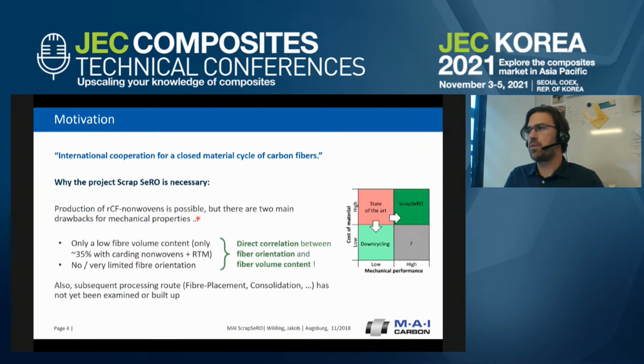So if we look at the state of the art for carbon fiber recycling, we see, let's say, an unfavorable price-performance ratio. We have rather high cost compared to virgin material, not higher than virgin, but still in the same order of magnitude. But we have rather low mechanical performance compared to virgin carbon fibers. So this is where we are, and from here there are two main possibilities. You could go and try to push down the price as low as possible and remain with the mechanical performance in order to repair the price performance ratio. But that's not our definition of recycling. That's just downcycling.